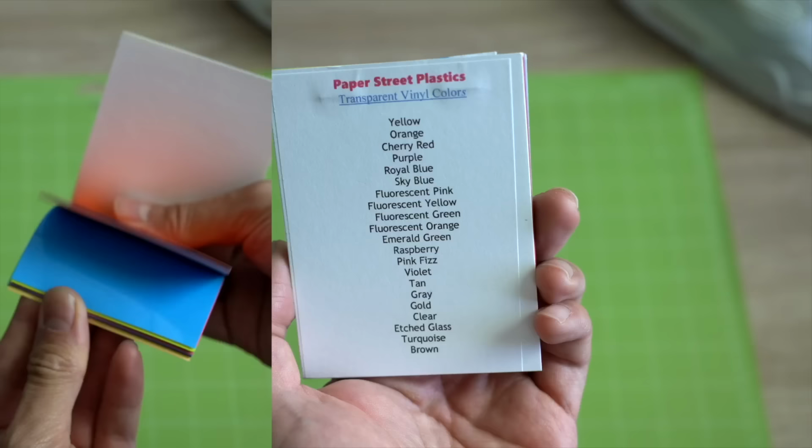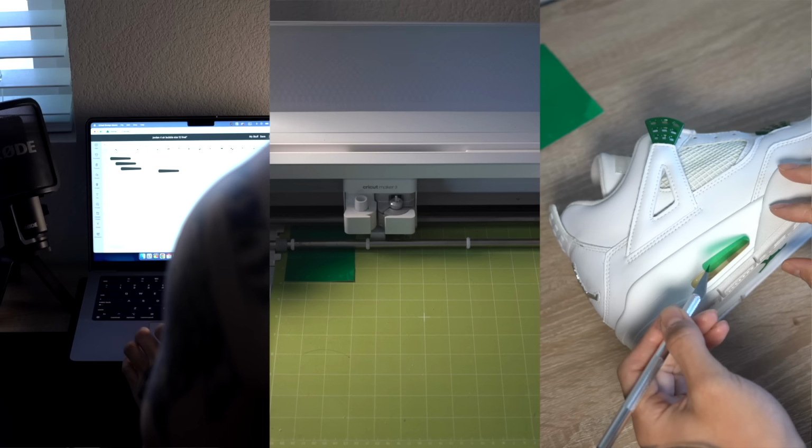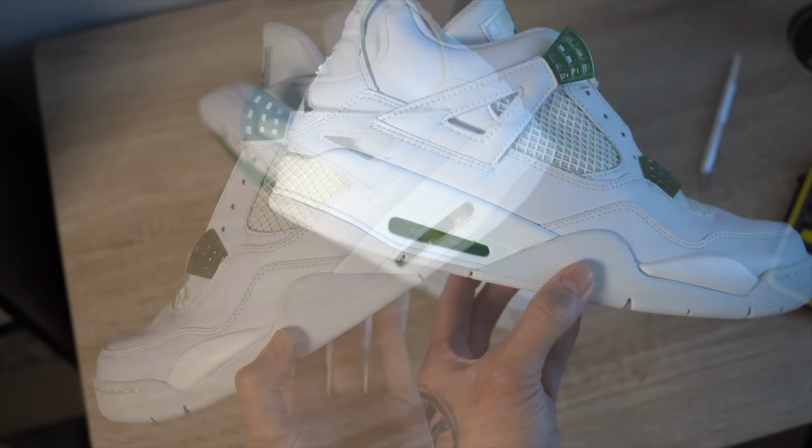I was thinking about dyeing the air bubbles green. But what if I could change the color without using dye? So I'm gonna use transparent vinyl. I hopped on my Cricut cutter again and measured the air units, made some adjustments, then I cut it to size. And this is what they look like. There's just too much white going on, so I wanted to add more green hits. And the bubble for the 04 classic greens originally had a green air bubble.